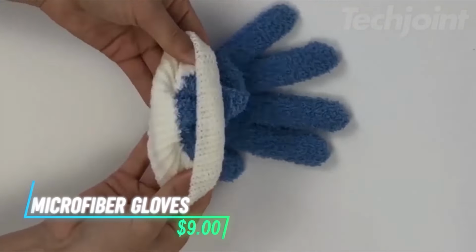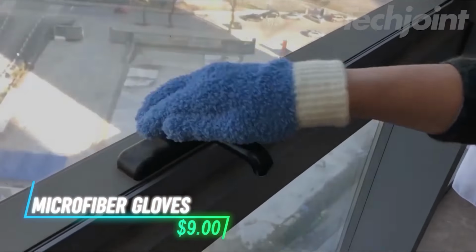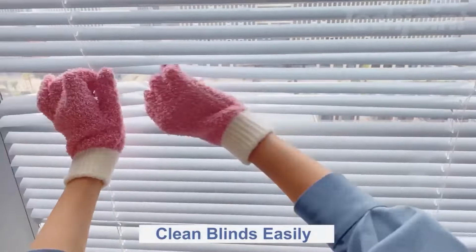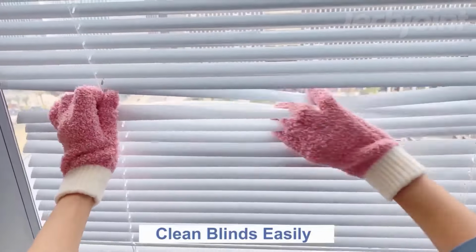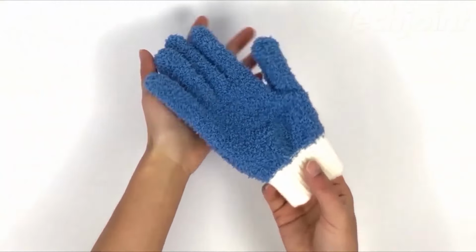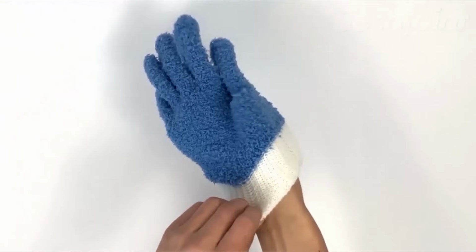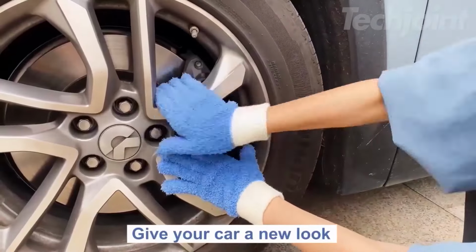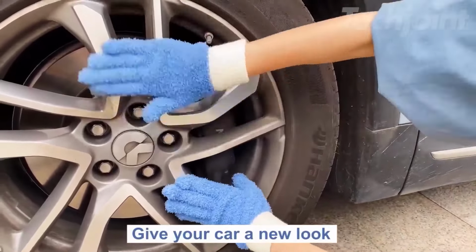Tackle dust and dirt with these versatile microfiber gloves. Designed to attract and trap dust, pet hair, and dirt, they offer a scratch-free, lint-free clean for hard-to-reach areas. Ideal for home and car use, these gloves ensure a comfortable fit and are machine washable for repeated use. Perfect for dusting, polishing, and detailing tasks.